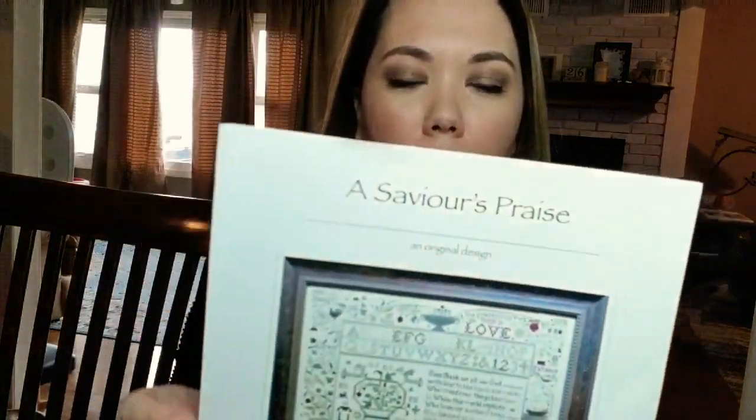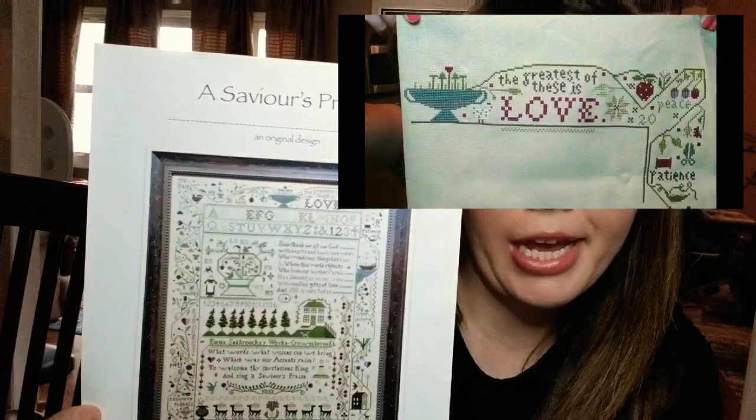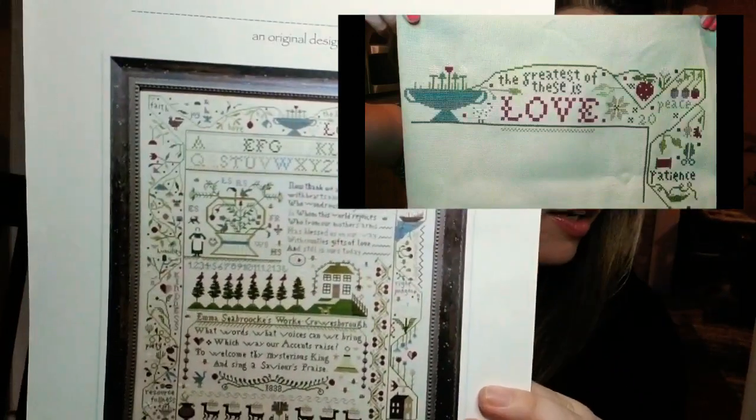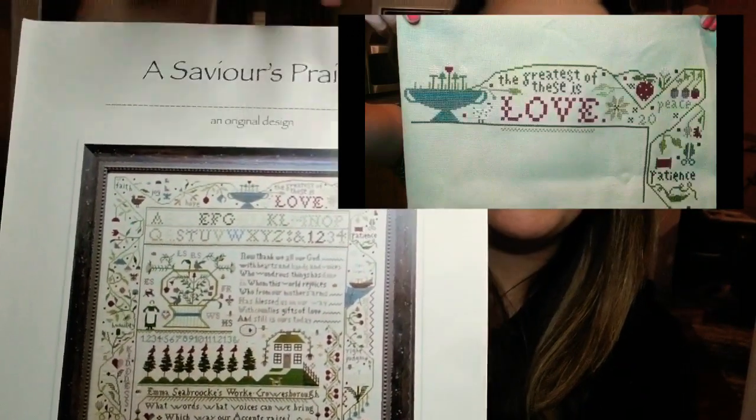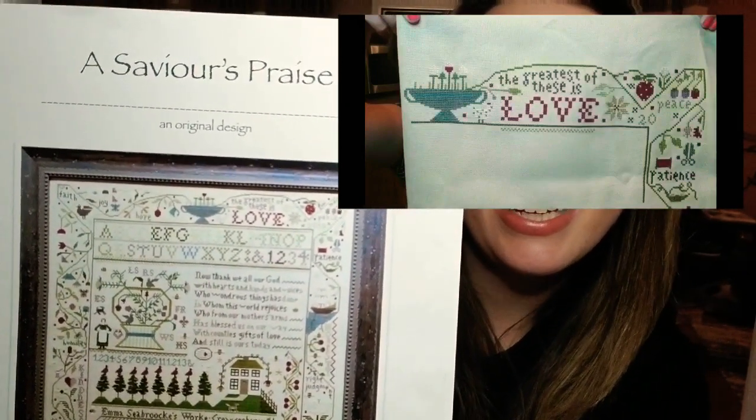First thing, I think I worked on this back in February, is A Savior's Praise. I bought this one last year from Market. It is beautiful, and I've actually finished that whole top border, so that was super exciting. So yes, that's the chart there.